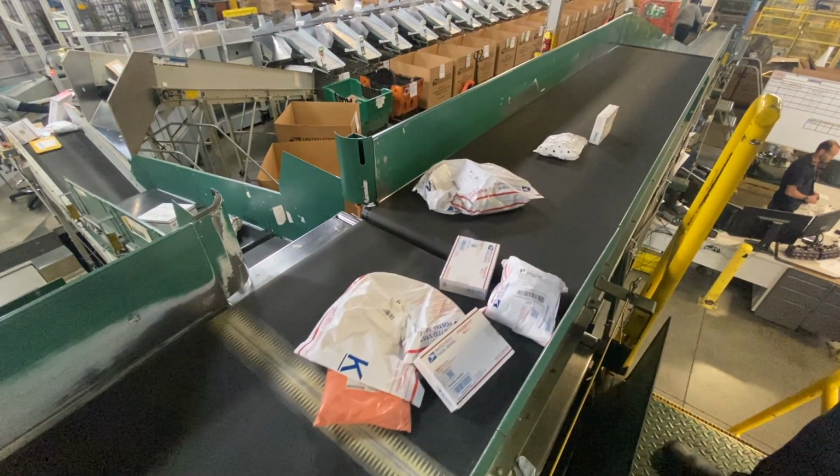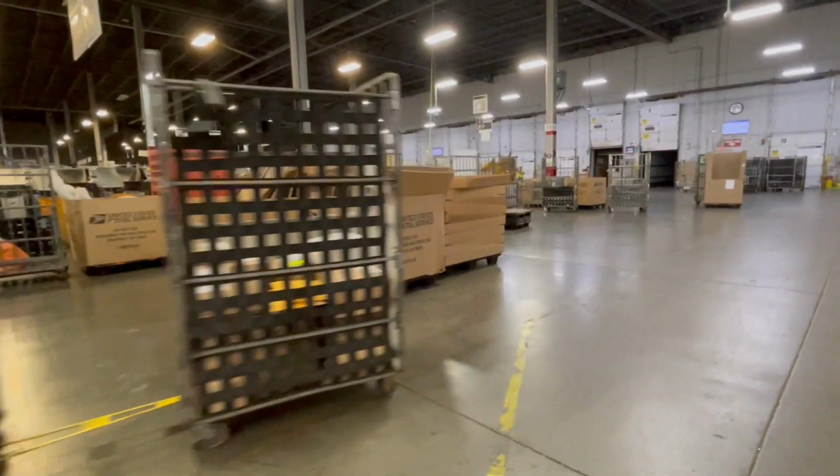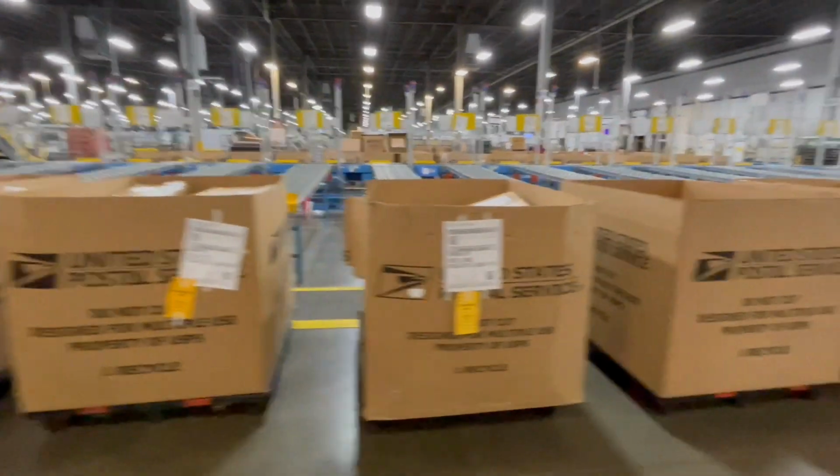Your post office in your neighborhood closes at 5 or 6 p.m., but that's really when you're just getting started over here, right? That's the start of it. We're actually not at the peak time right now. It's a little bit early. Our peak time's about 8:30. At 8:30, we'll have roughly 200 containers on the floor and about 5 additional trucks coming in with mail to be processed. So we're just getting started now. We'll be processing this until 3 or 4 o'clock in the morning.